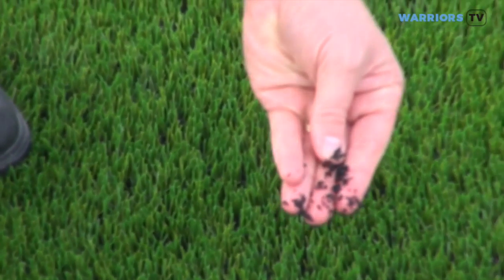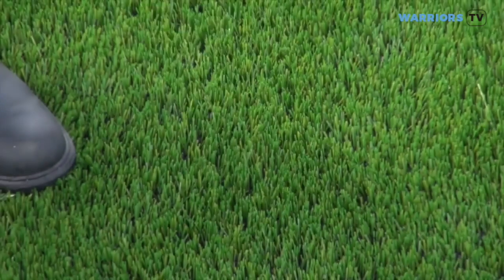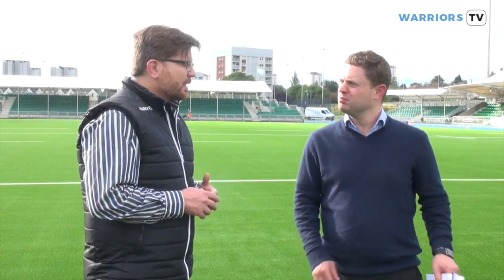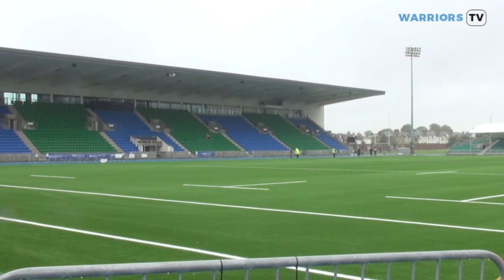So what we've done is we've done something a bit different. We've been out to see all the other clubs that currently have a 3G pitch, and we've spoken to all the companies that have installed them. We've actually stood on them, played on them in many instances, and spoken to the clubs themselves. We did a lot of research and decided what we wanted. What we've created here is a bespoke pitch, so there won't be anything like it. We believe it's going to be the best pitch currently used in professional rugby in the UK.